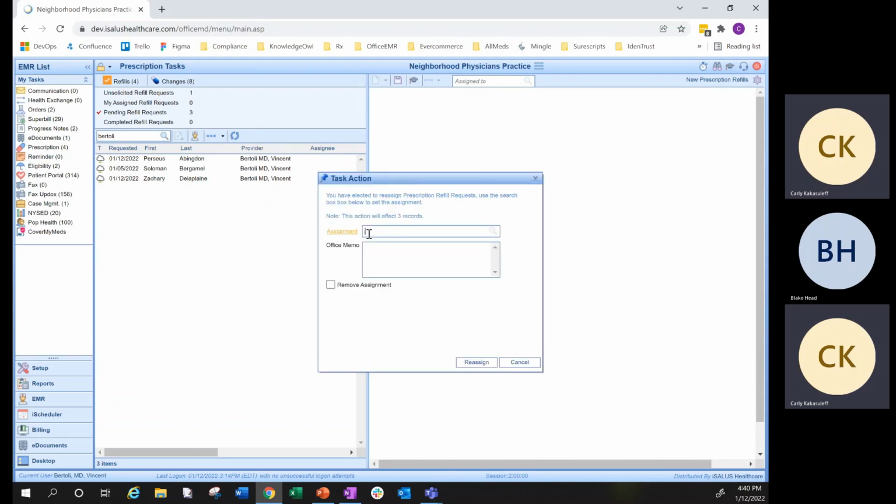And then this would allow me to select a user. I can select Carly, or a user group that you want to assign those requests out to. So that's a new feature that we've added, and we hope that really helps some of our practices who are triaging these requests across users and user groups. When you're doing that reassignment, you have the ability to add an office memo to those requests if that's applicable. And then you could also use this feature to remove an assignment, which would take it out of the My Assigned queue and put it back to your pending queue.